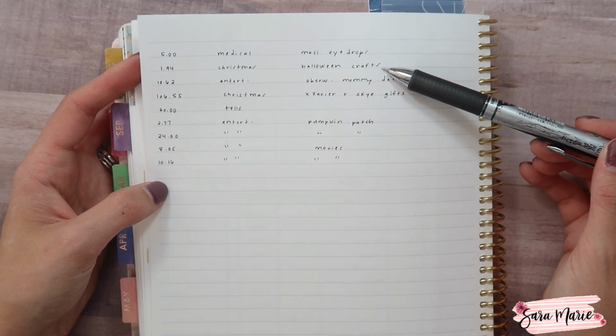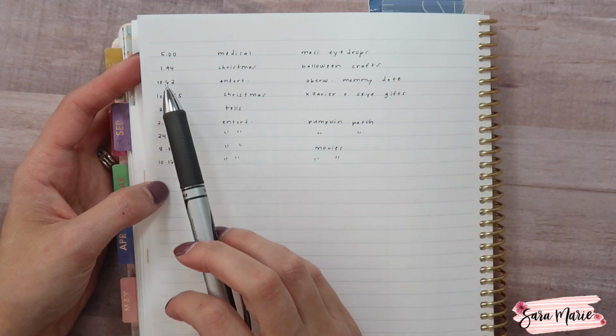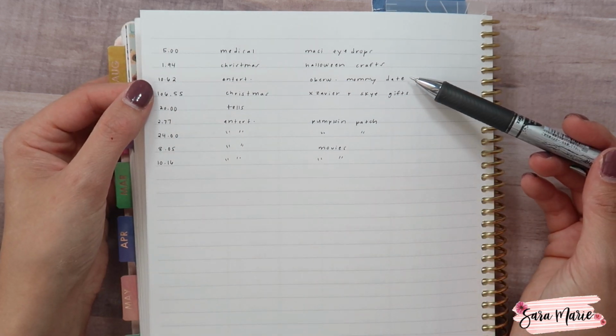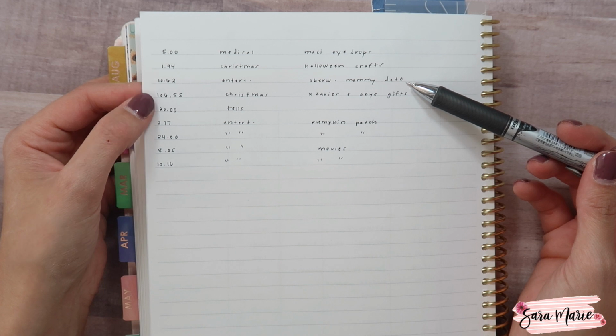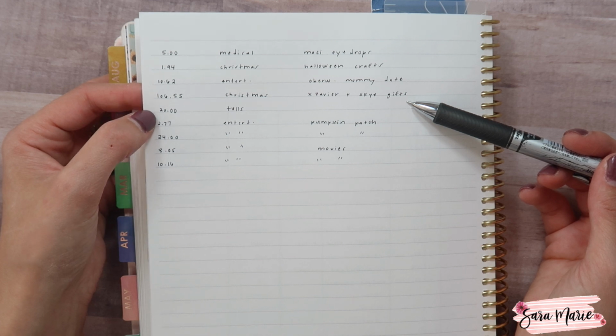We did end up picking up the eye drops just because her doctor wasn't sure which one it would be. So that was $5 that came out of medical. We picked up some Halloween craft stuff at Joann's Fabrics, and that was $1.94. Me and Macy went on a mommy-daughter date. That was $10.62. We went to Oberweis. We played chess. It was really fun. We picked up some gifts for my niece and nephew for their birthdays, and that was $106.55.